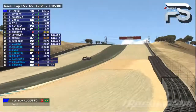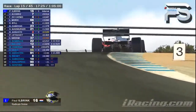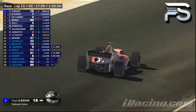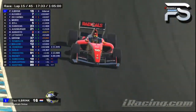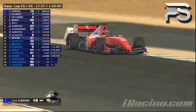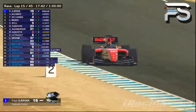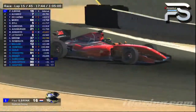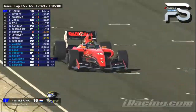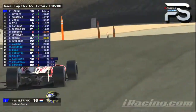So let's check in here with Paul Ilbrink, who is currently running the fastest lap of the race with a 1:10.36, and only 15 laps into the race with probably more than half a tank of fuel. That is a blazingly fast lap. Paul Ilbrink is absolutely walking away with this race here currently. He is over 10 seconds ahead of Javier Alvarez. He is definitely currently in a class of his own. So good job for Paul Ilbrink. Very, very fast, very, very consistent, and it looks like he's currently the man to beat at this point.